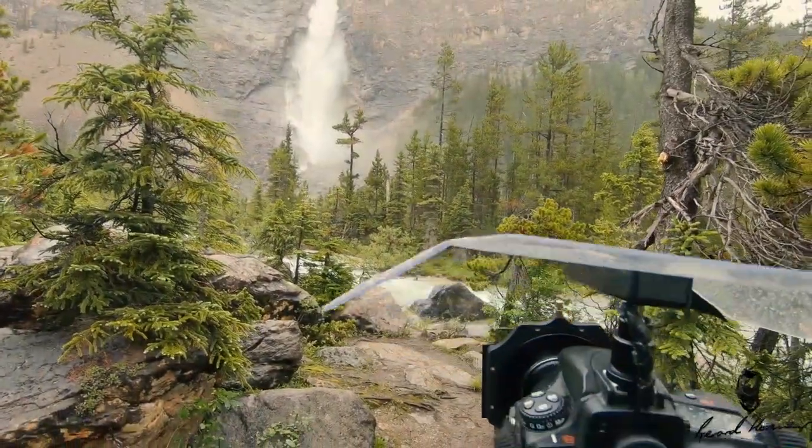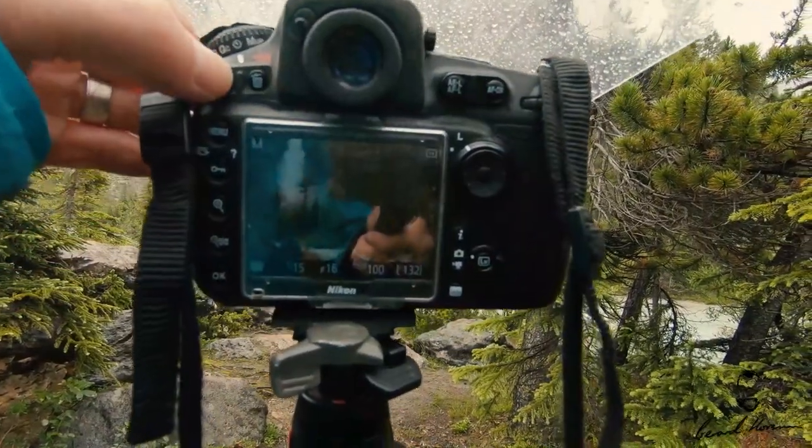As far as camera settings go, it's a 35mm lens. I've got a circular polarizer on just to slow the camera down a little bit to get around about a 1 second exposure at f16. And these results are very pleasing straight off camera.